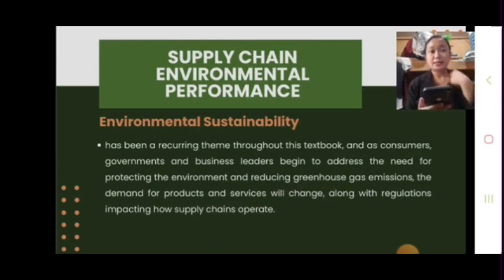So next is environmental sustainability, which has been a recurring theme throughout this textbook. And as consumers, governments, and business leaders begin to address the need for protecting the environment and reducing greenhouse gas emissions, the demand for products and services will change. So along with regulations impacting how supply chains operate, supply chain performance must begin to include assessments of environmental performance, as discussed in the chapter opening Supply Chain Management in Action feature for the chemical industry.